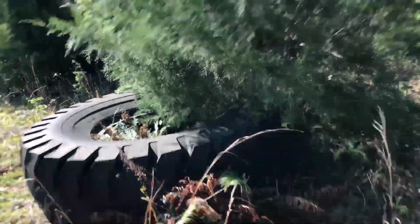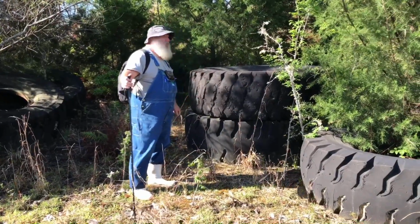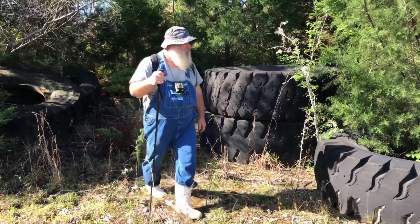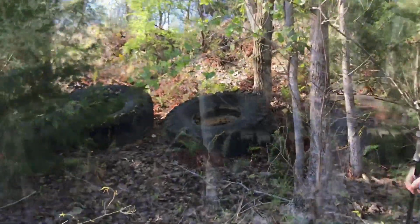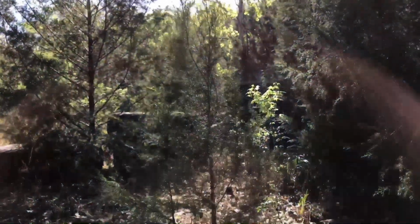Let me give you a size comparison. How big these tires are? Monstrous tires. And just imagine the piece of equipment that was sitting on them. Walk over here and see if we can see one of these rims. Oh yeah, that one's got a rim in it. If anybody knows what them fits, let me know down in the comments.